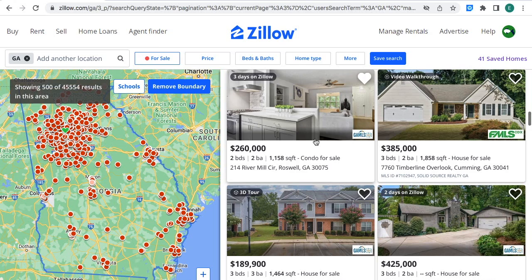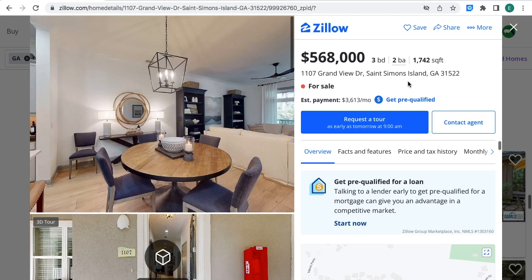And the location of the property for this condo, it's right where the green heart is, right on the Georgia map. Real estate property condo for sale for $568,000, three bedroom, two bathroom, 1,742 square feet. Property location, St. Simons Island, Georgia. Estimated monthly payment, $3,613 a month.